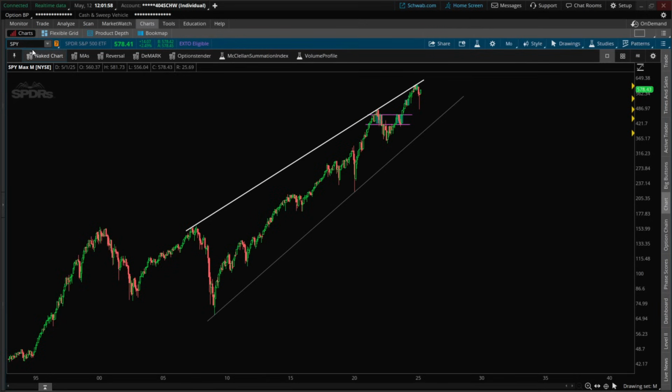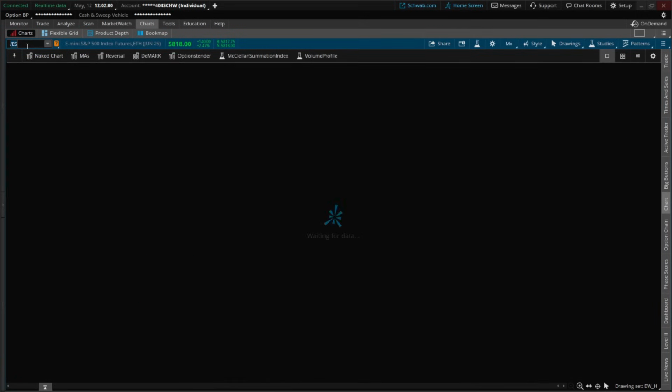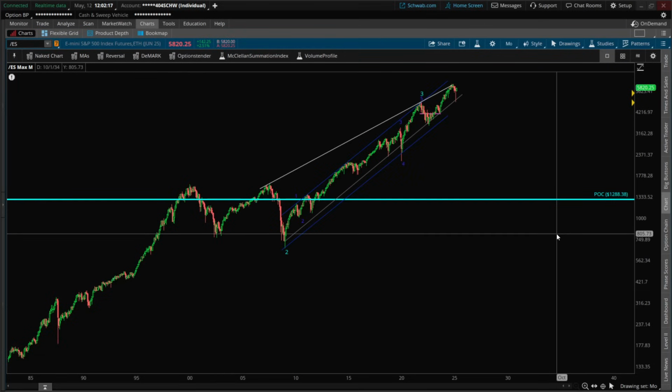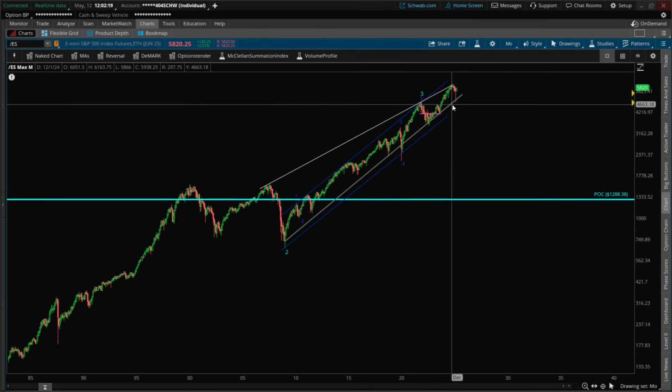Okay, let's go to ES. We're doing ES for a reason, and I think down in the daily time frame, it says a lot. Jumping back and forth from futures to cash could sometimes give us a lot more information. So here's the monthly time frame. Had that rejection. Looks the same, right?